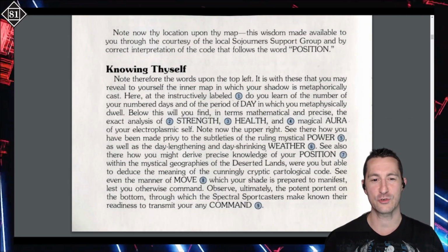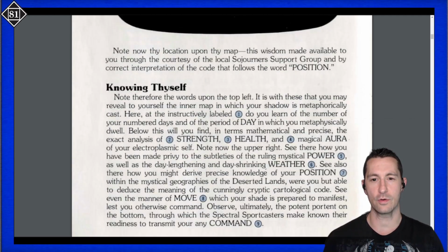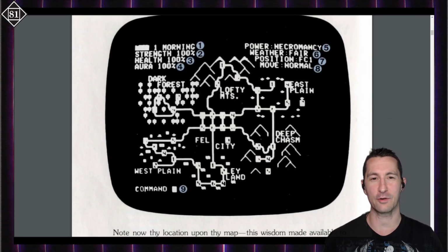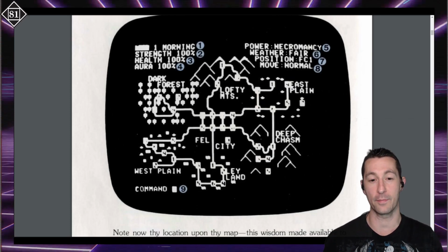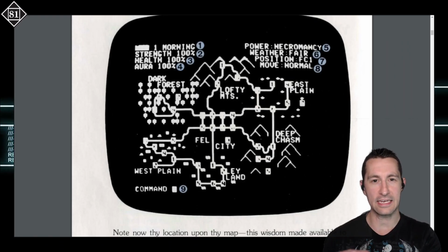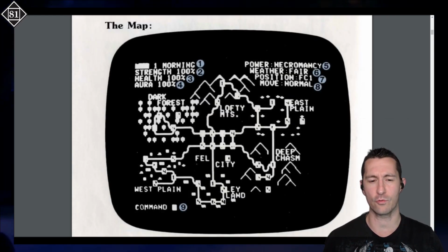You're instructively labeled 1 to learn the number of your numbered days and the period of day. So this is another game that has a, I don't want to call it day and night cycle, because that's giving it a little too much credit. But we've seen video games that are incorporating day and night factors to the game. So it's cool to see that, but they're still very rudimentary.